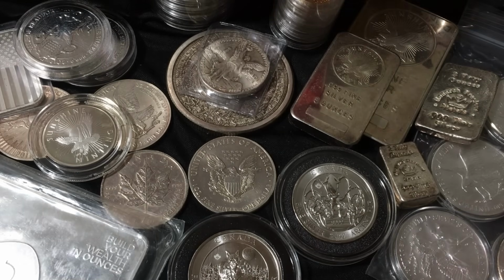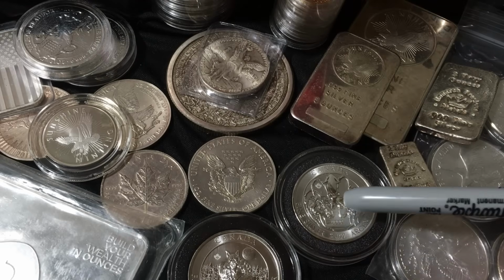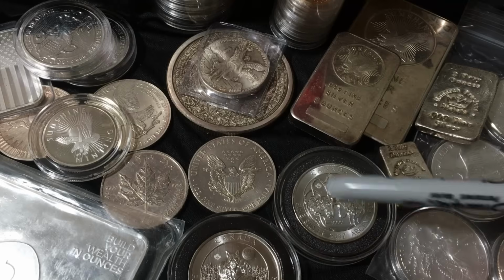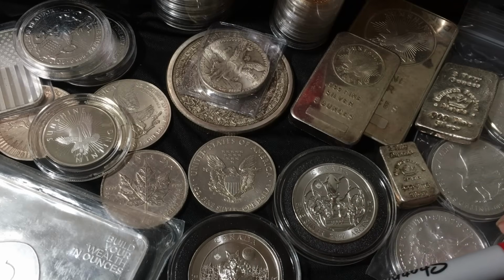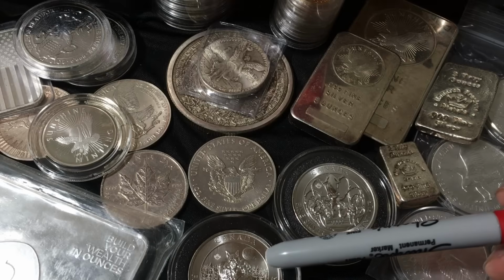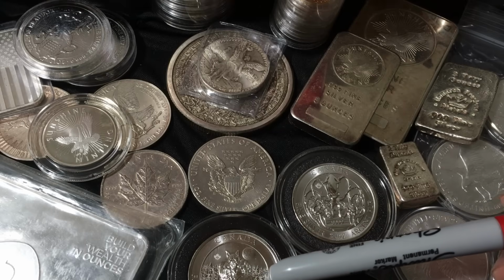So, first thing that I wanted to mention, and I'm going to keep it a little bit vague because I kind of want the element of surprise to be involved as well. But these Creatures of the North coins right here, we got the Kraken 2020 and we got the Werewolf 2021. 2022 rolled around and we were waiting. We were anticipating. What's the third one going to be?